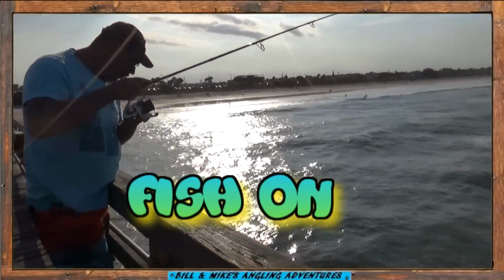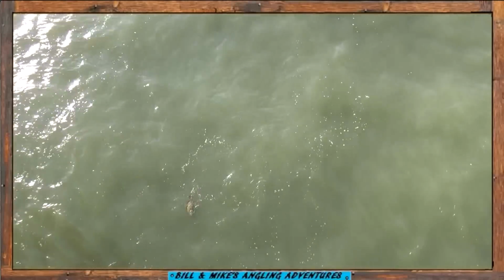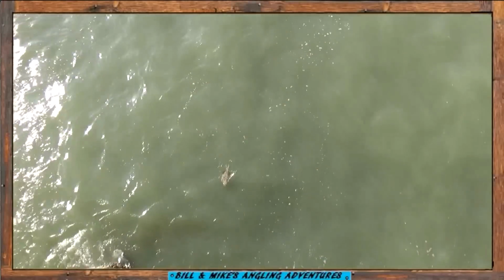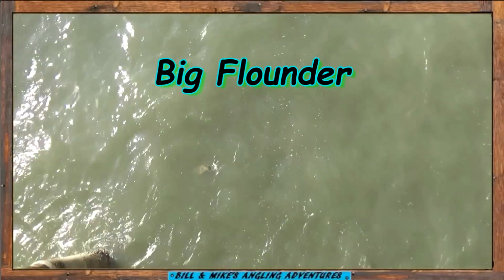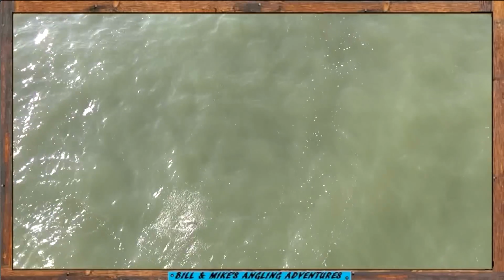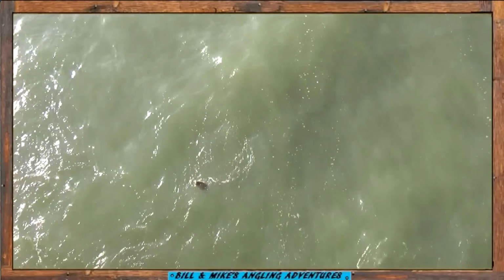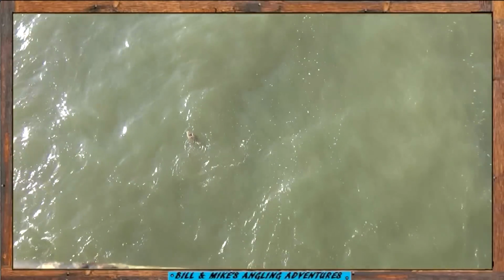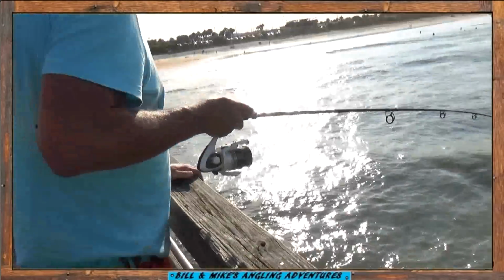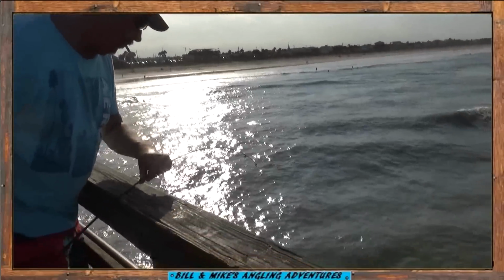Look, I got one. Look down the water. Big flounder. Yep. You got him on there? Huh? I think so. I don't know if I'm getting them off. There's nobody got a net out here now. I'm going to try to pull them up by hand. Get all my hand pull, ready?